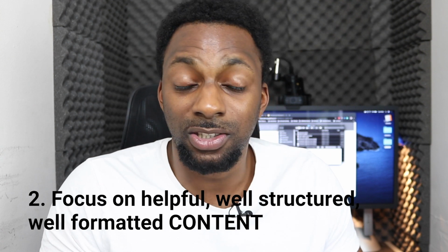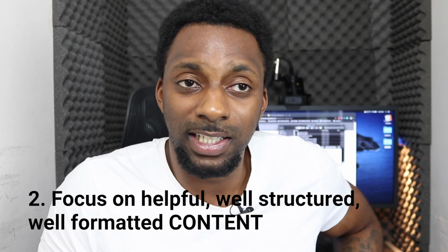The next one I'm going to say, because everyone throws out the word of focus on quality, what I'm going to say is focus on helpful, well-structured, well-formatted content. Okay, so your content needs to be well formatted because it needs to be in the right layout for the type of keyword that you're targeting. It needs to be well formatted, so that's your grammatical errors, good writing language. If you're talking about a professional topic, then make sure you're using a very formal style of writing. Of course, if it's more laid back in the kind of content that you're producing or the topic you're talking about, then you can take a fun and friendly, warm approach.